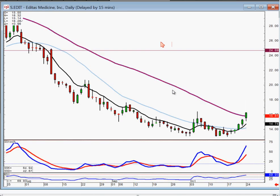Notice the slow curve, fry pan bottom. There's kind of your double doji, bullish flutter kicker. Closed above the 50 and above this level. I wouldn't be afraid to be buying this one on positive trading tomorrow, for two reasons.